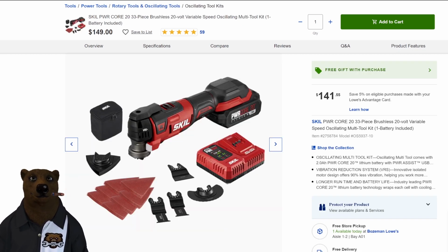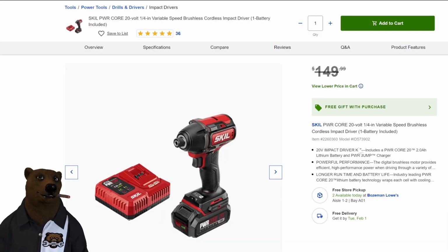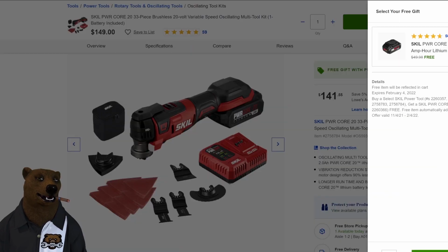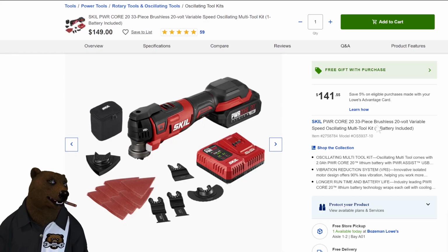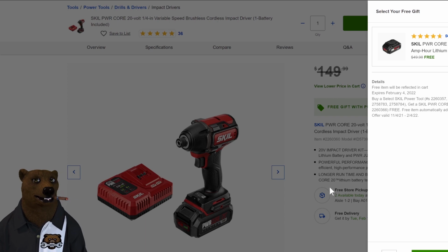We got the multi-tool. This is a great little multi-tool, all right? Nice quick change head on it. It gets you a bunch of accessories with it. You're getting the charger and the battery with that for $141.55. And you get, yep, a 2-amp-hour battery with that as well. And the other one was the, hold on, let me see, was that brushless there? Yeah, it is brushless. And then the other one is a brushless impact driver in the 20-volt. And you're getting a free battery with that.